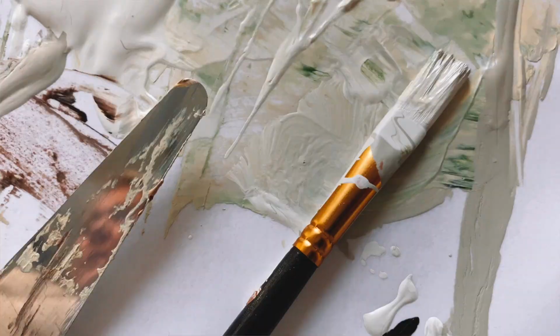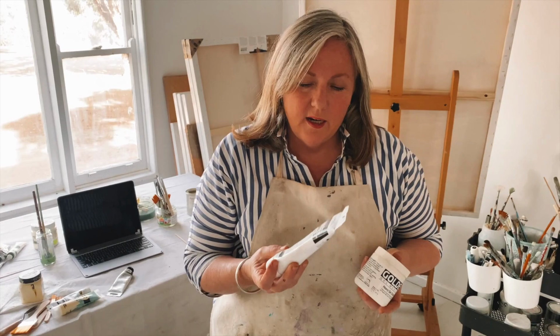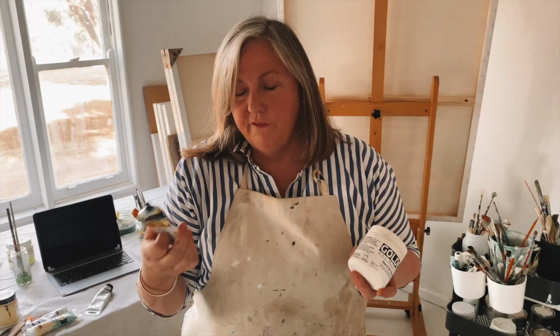So on to my acrylics. Now, I really have used all sorts of products over, you know, 20 years of artistic practice. Among my favorites are Golden, also Liquitex, which is this brand here. I absolutely love their titanium white. I love their heavy body acrylics in their tubes. I also use Structural Matisse, have for years, and I still love their products.